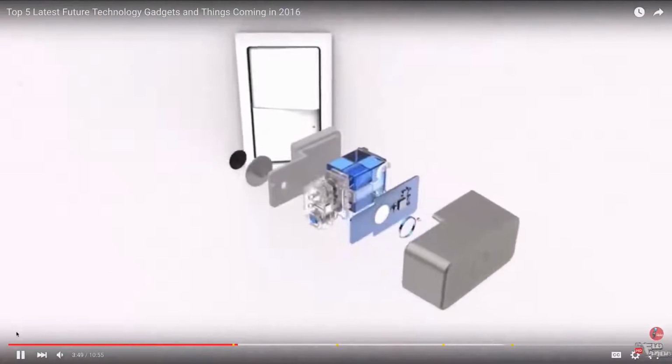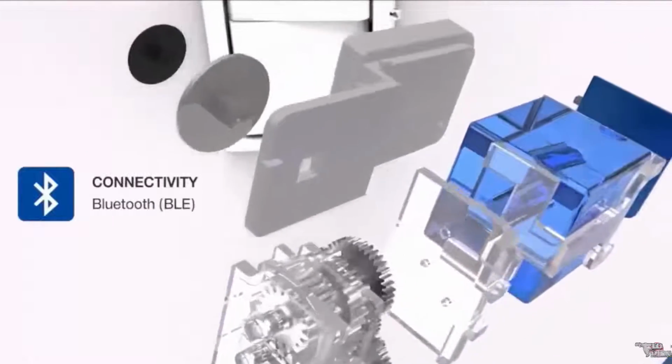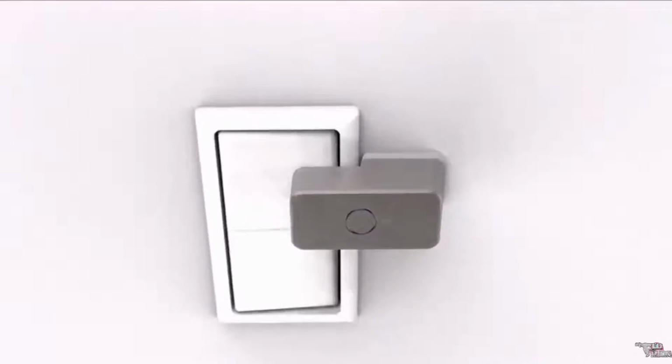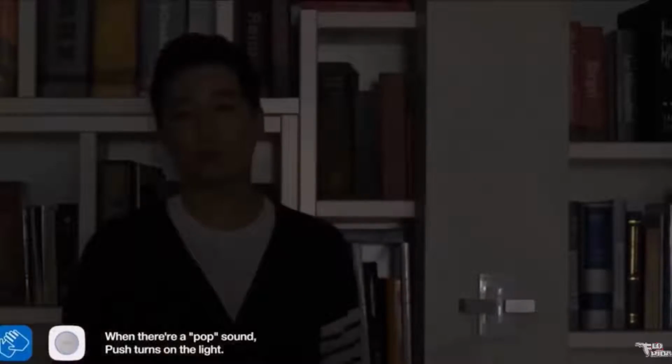Push is simple yet very sophisticated. We designed the gears and PCB from the ground up for the lowest possible power consumption and the maximum torque to push most ordinary buttons. In fact, you don't even need a smartphone to use it. It just works.